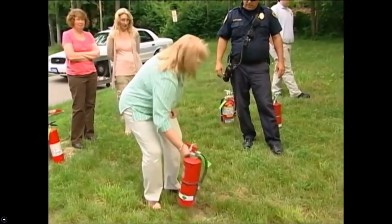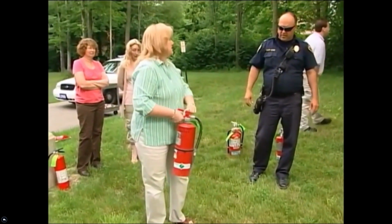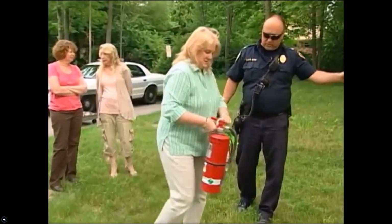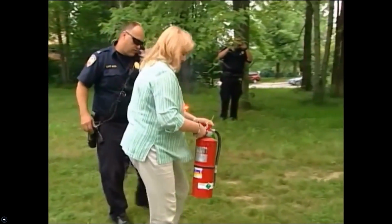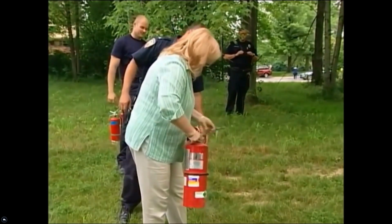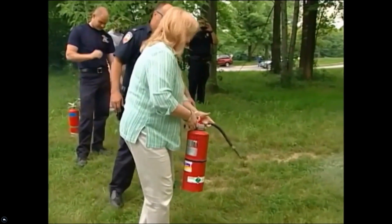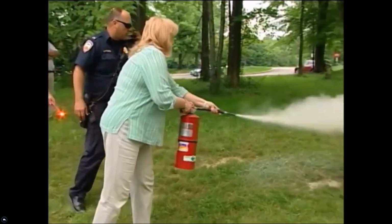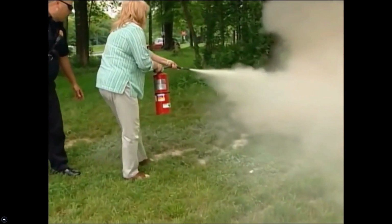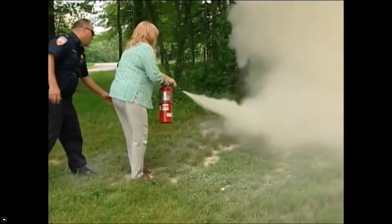Oh, it is heavy. So if this thing is already out, it's no good then? Right. But yeah, let's go ahead and do this. Let's get your hose out. Throw the pin away. Why are you keeping the pin? Okay. Sweep side to side at the base of the fire. Go ahead. Let's get a little closer. You go to the base of the fire. Base of the fire. Farther down. Lower. There you go. You got it.